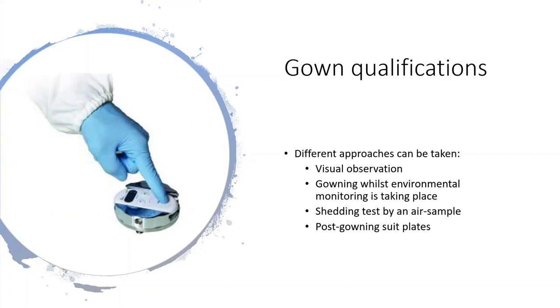And with gown qualifications, again, there are some different approaches that can be taken. So visual observation, gowning whilst environmental monitoring is taking place. Some facilities have people walk around an active air sampler, which gives an indication of the likely levels of shedding, and then maybe someone's taking more gowning plates than would be taken for standard exit suit monitoring in order to give an overview of the rigorousness of the gowning process.